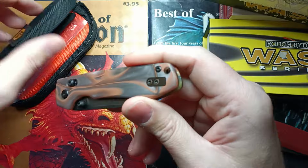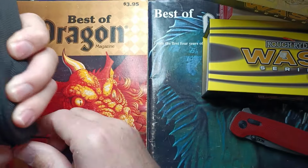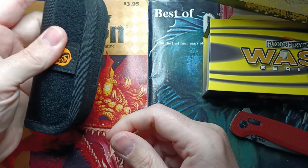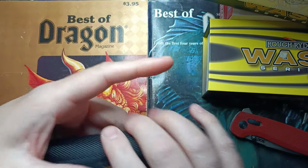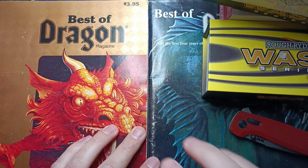The prototypes are kind of vault queens for me. They're not super expensive or anything like that, but to me they're special, and there's no way to replace them if something bad happens to them. But I believe that is all 14 knives I came home with.